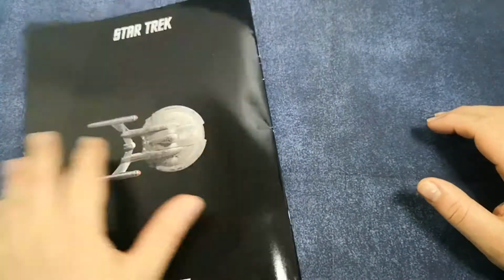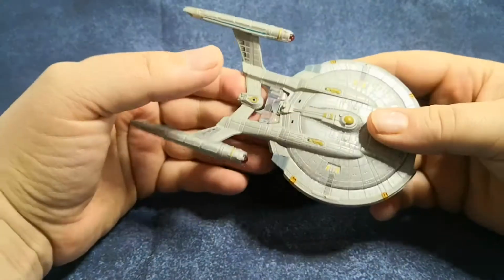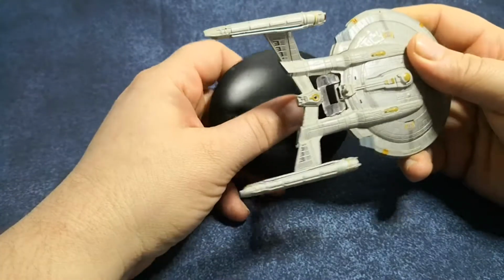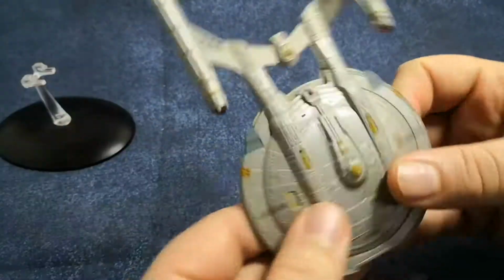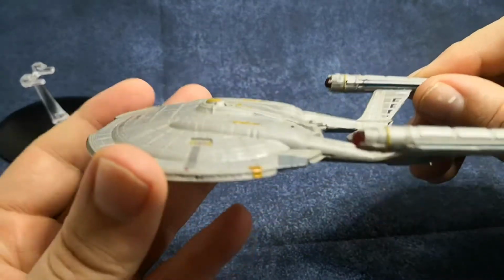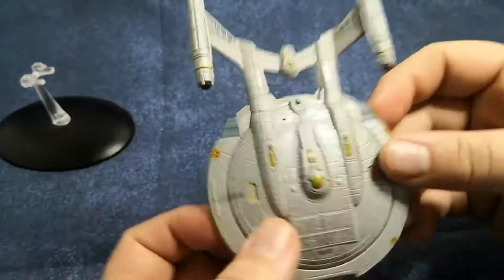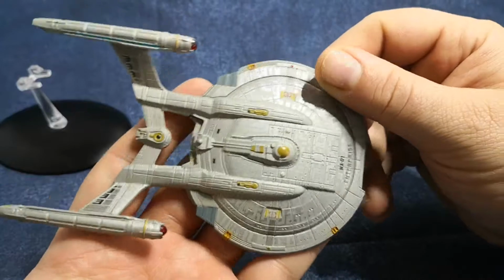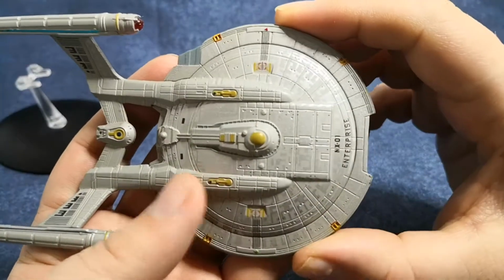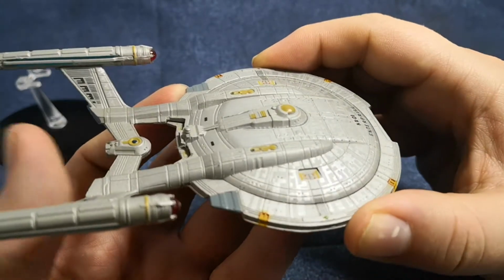So, without further ado, here she is. And yep, it clicks in just in there. Let's take a little look at her, because it's really detailed, and such a nice ship as well. Never one that they've produced in other ways, but this is the first time it's been produced in this sort of detail.